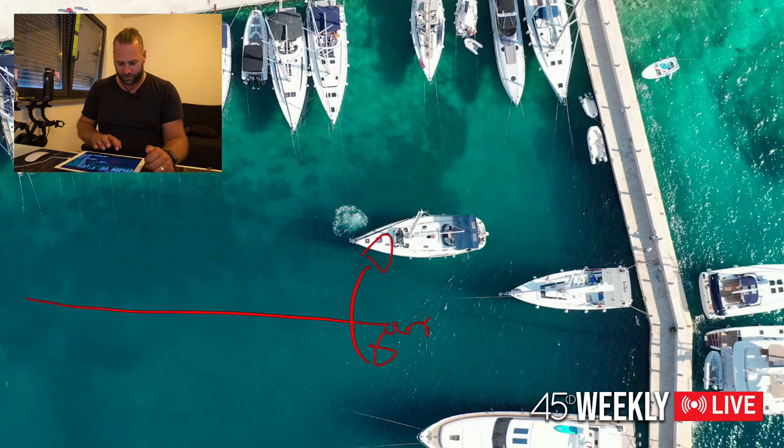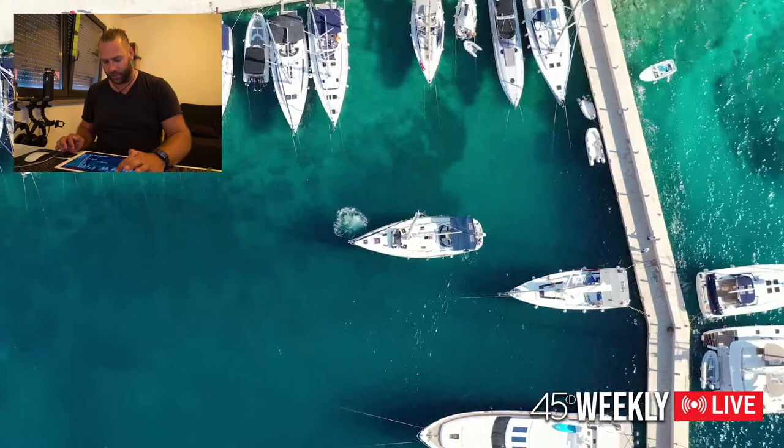This approach should be really, really easy. And as another point, if you get yourself ready and you're starting to come into the marina and you think, right, this is all good, okay, and it's not feeling right, then don't force the issue.